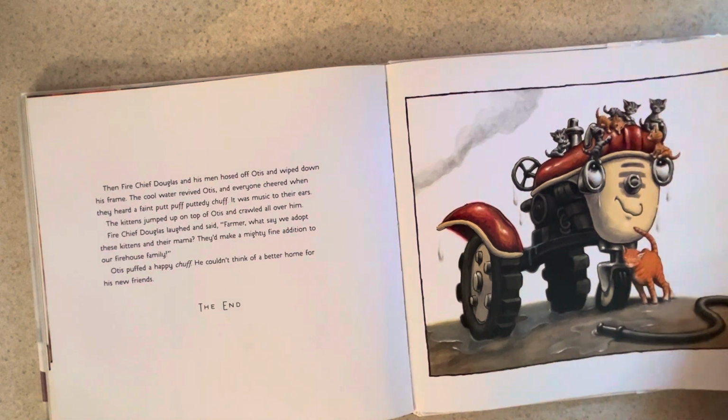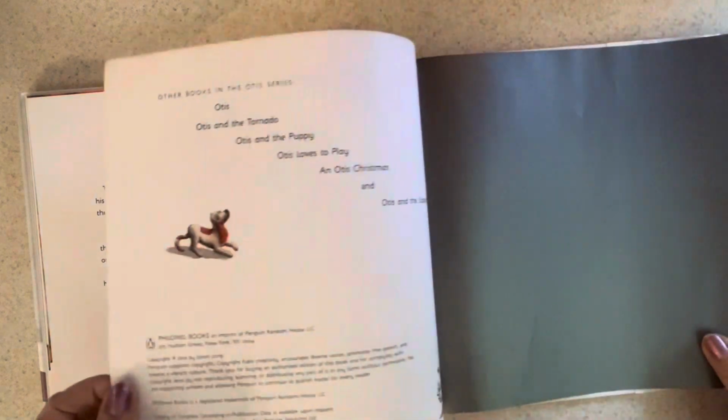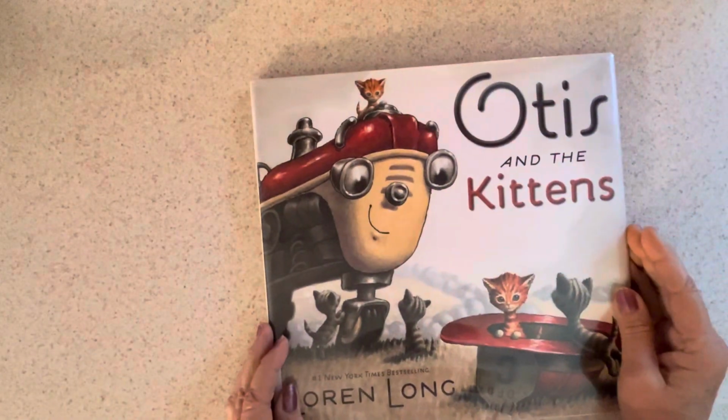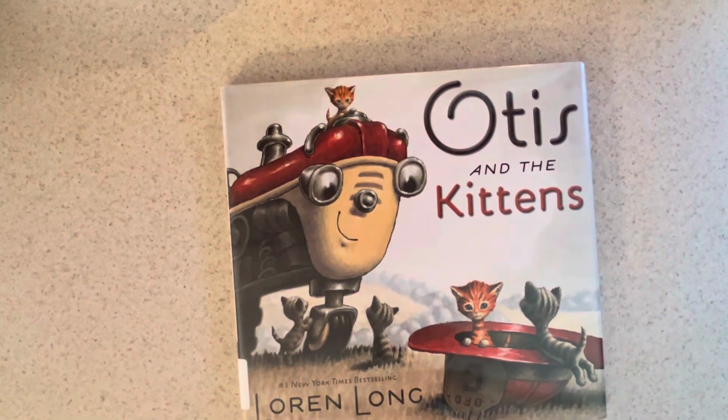What a happy ending. And we have some heroic friends in this story. And I'm certain they are happy they were able to rescue their friend Otis. I hope at some point my library will get some more Otis books. And I would certainly like to buy some of them for my grandchildren.